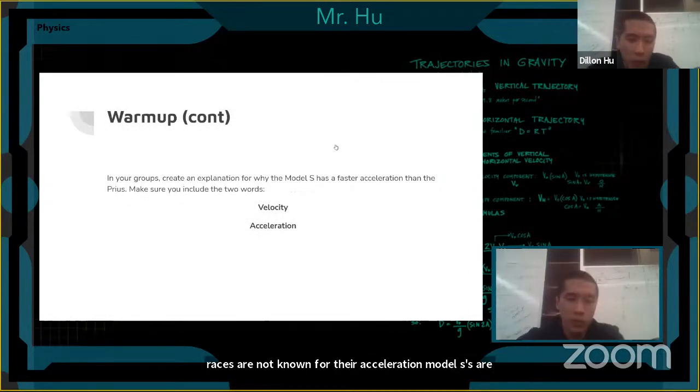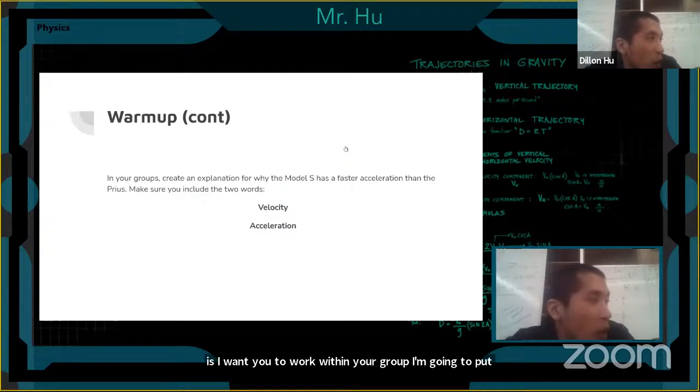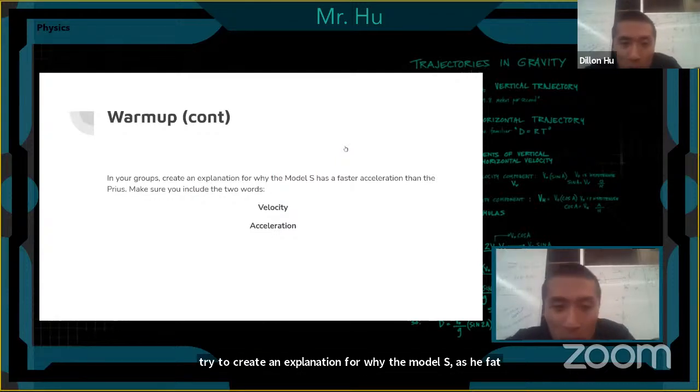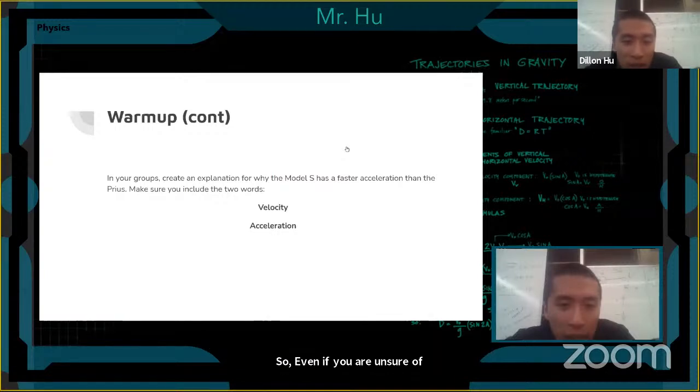What I want you to do now is work within your group. I'm going to put you in your breakout groups. I want you to try to create an explanation for why the Model S has a faster acceleration than the Prius. Try to include the two words velocity and acceleration. Even if you are unsure of why the Model S has a faster acceleration, I still want you to try to create an explanation for this.